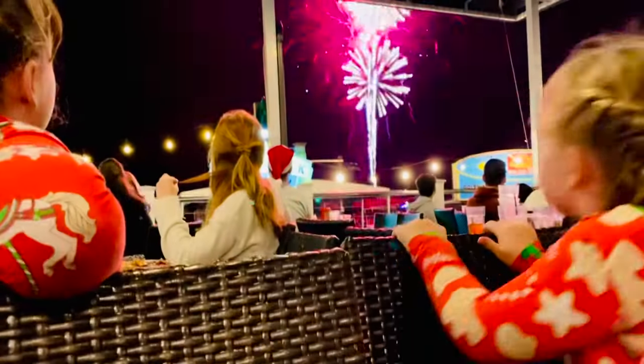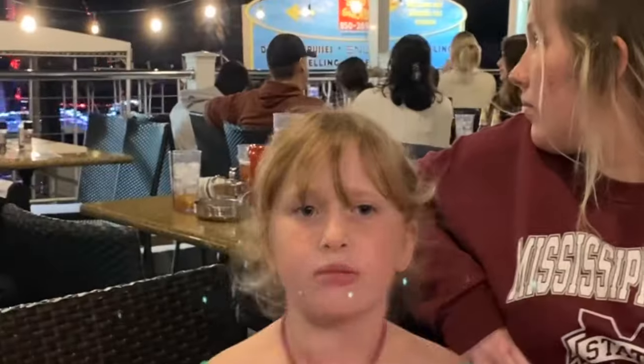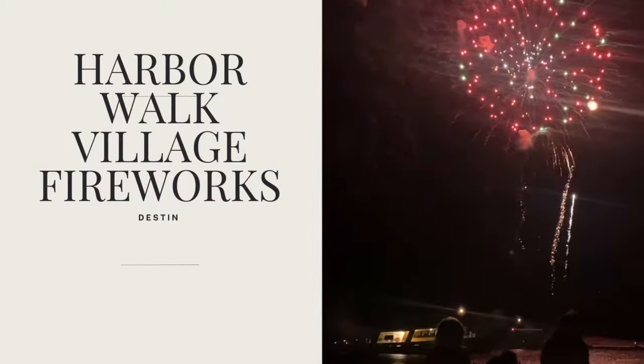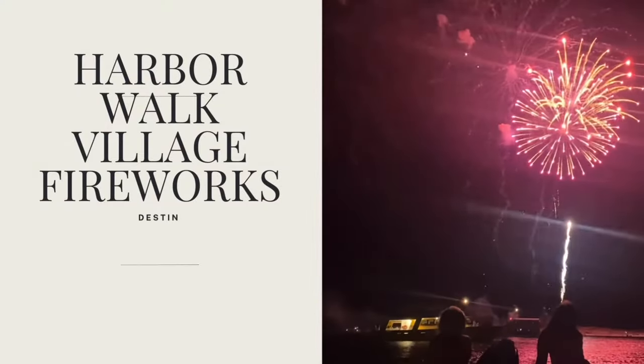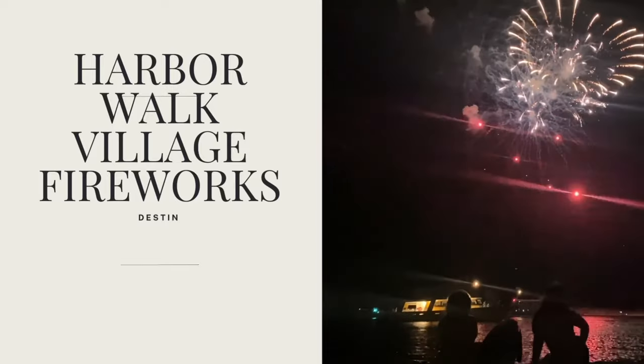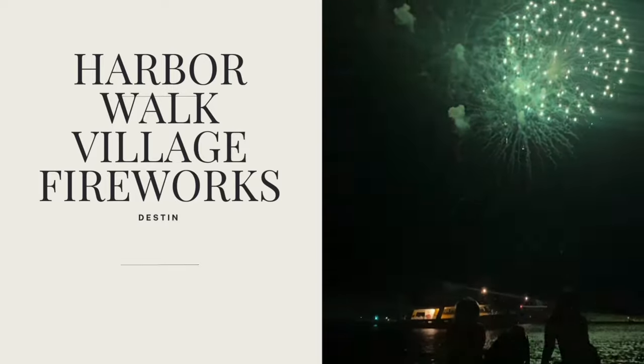Early December, they have this gorgeous lighted boat parade as well. It's really cool to get a seat for dinner and watch the parade go by, or just come up there. And of course, there's fireworks afterwards, because we do fireworks for everything. Also on Thursday nights, they do a big flyover before dark, where it's the old style planes, and that's really cool.